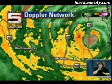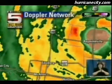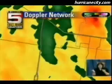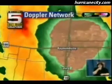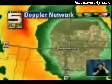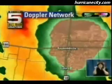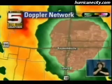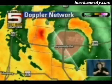And we're in Raymondville. What should you do? Don't go outside. Stay indoors. Even though it's calm now, you're going to be getting hit with the other side of that eye wall within a matter of time, probably not anytime soon. Well, if it is indeed moving 10 miles an hour, it won't take too long. Look at the hole in the middle of the radar, that's a unique thing to hurricanes.